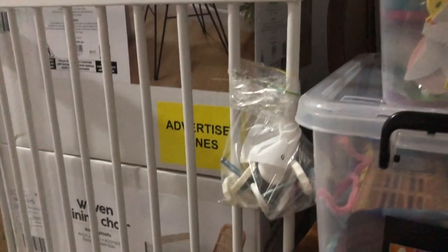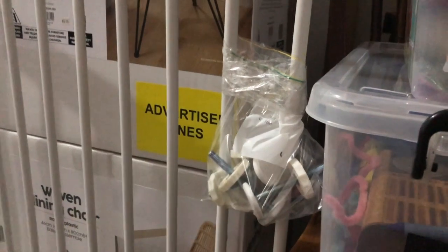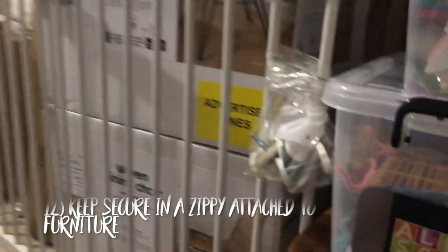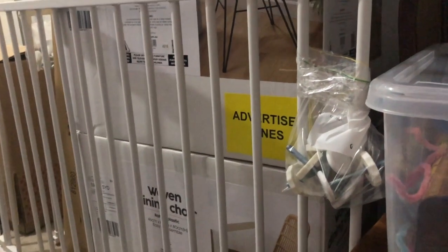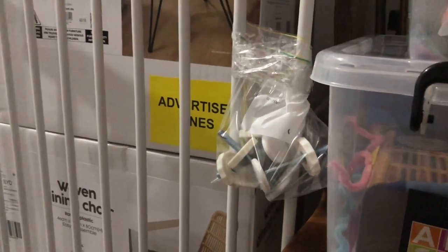All right, guys, so the last hack that I wanted to show you was this super easy hack where you get a Ziploc bag, you put all your screws and bolts in and you tape it to your piece. This is actually our baby gate, but these are the knobs and I don't want to lose them. And that way it's all in one piece, it's all together, but you can also do this with furniture and anything that you need to take apart.